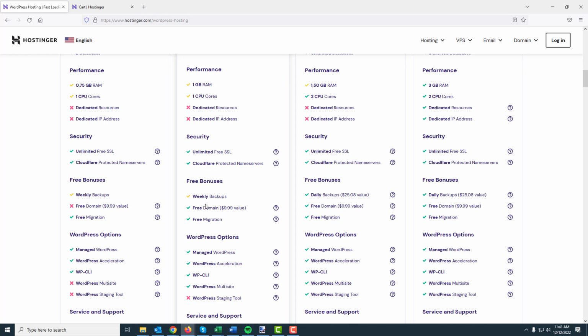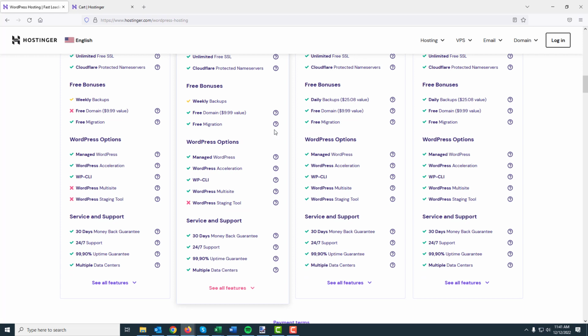The backups are weekly. You can pay for daily if you want, and you can manage those within the dashboard, which is relatively easy. So, I mean, everyone guarantees pretty much 99.9% uptime. The staging tool is pretty cool.